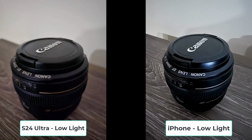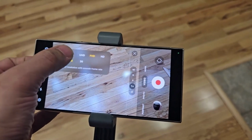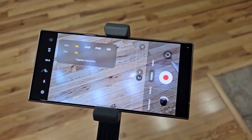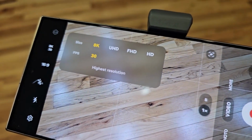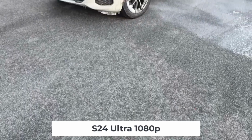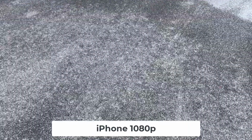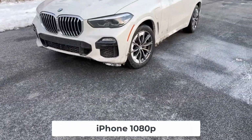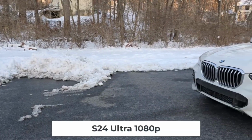While both devices present close results, in some scenarios, the iPhone 15 Pro Max tends to handle challenging situations, such as backlighting, a little more effectively. The S24 Ultra struggles in indoor low-light settings, where the iPhone excels in brightening the scene for better composition. The S24 Ultra's slower capture time can result in less sharp images, especially in colder conditions.